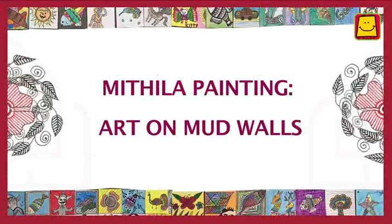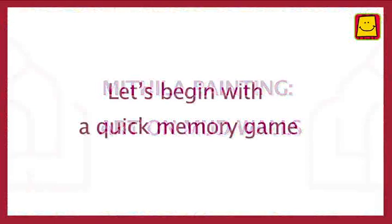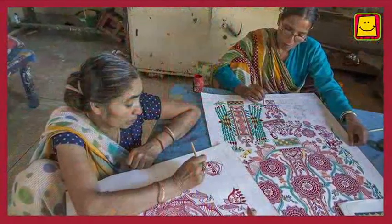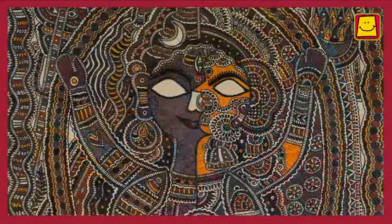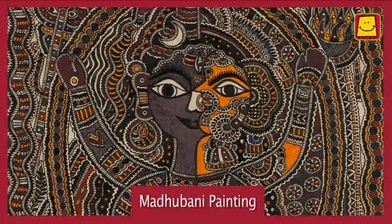Mithila painting, art on mud walls. Let's begin with a quick memory game. Do you remember this art form? The one made by women in the family when they sit together, sing songs and paint? Yes, that's right. The answer is Madhubani.